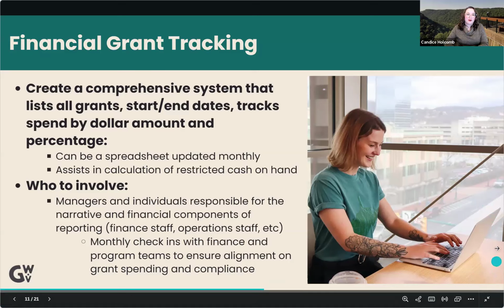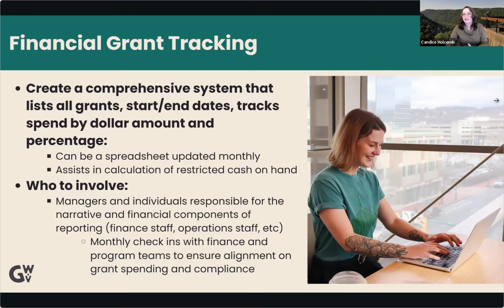Another avenue of successful grant tracking I highly recommend is to meet monthly with your finance and programmatic teams to make sure you're aligned on planned spend, project activities, and discussing and catching issues early. A proactive approach builds trust with your funders and, very importantly, reduces stress for your team. Next.